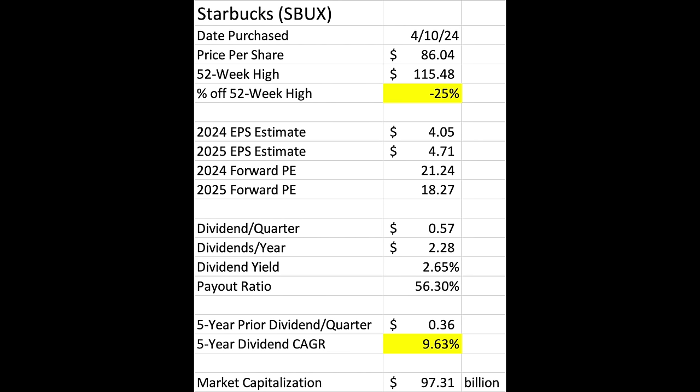Based on the forward EPS estimates, this year the forward PE is a 21, next year an 18. This is about as low as I've seen Starbucks. Now, these PEs may seem high, but keep in mind, this company is growing very quickly year over year. And it'll be real interesting to see their earnings reports soon, and a possible dividend increase a little bit later this year. Now, the starting yield is a 2.65%.